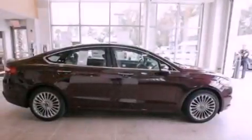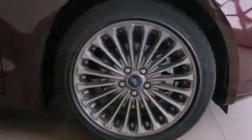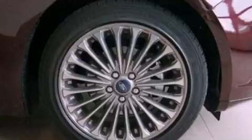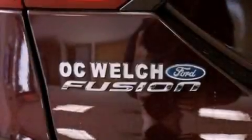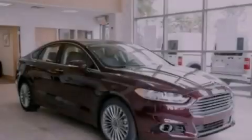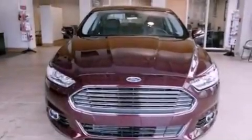The following features are also included: memory settings for the driver's seat's positions, so you can recall your favorite position with the push of one button, air conditioning, heated side view mirrors, leather seats, steering wheel mounted gear shifting, a rear spoiler, an illuminated driver's side vanity mirror, an anti-lock braking system, a keyless entry system, and aluminum wheels.